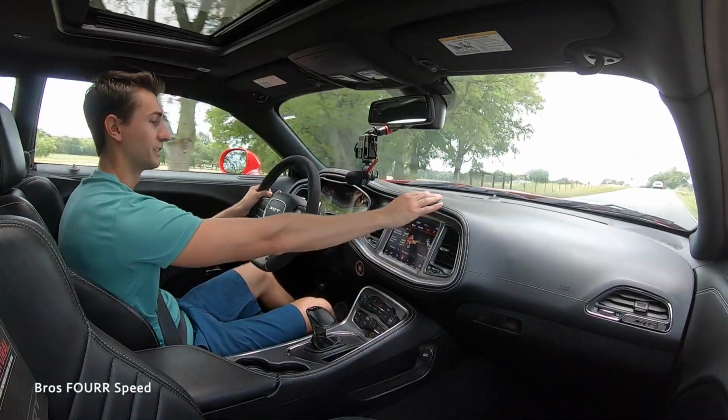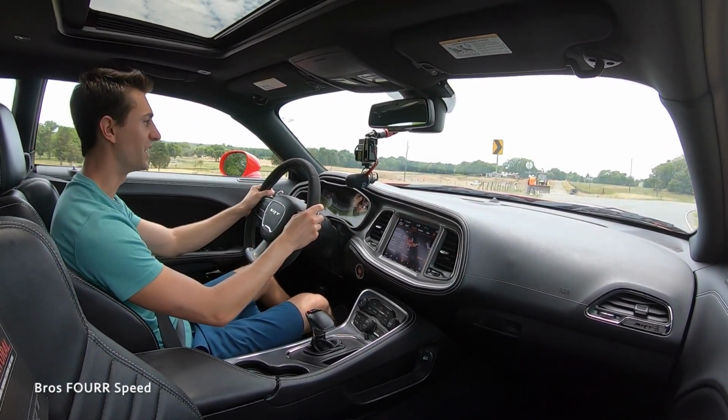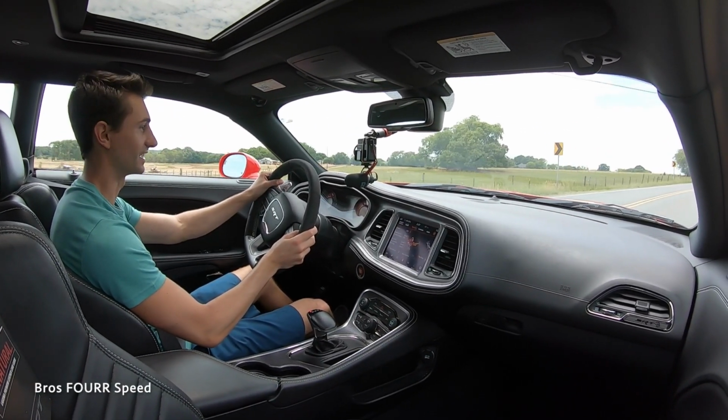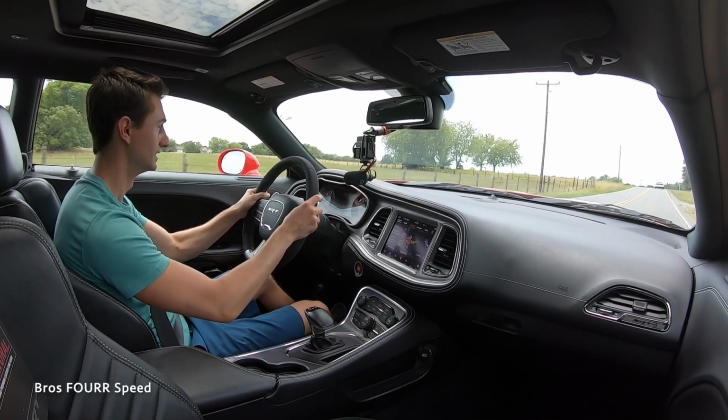And the fact that you get such a muscle car in a car that's very usable, I think is a pretty big selling point. Interior's a little dated. You know, they could certainly upgrade it and do some better things to it. But this has that true muscle car feeling. Oh man, such good sounds out of it. And the supercharger whine is insane.